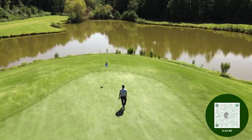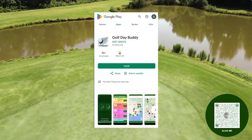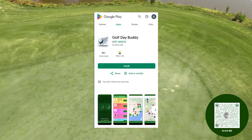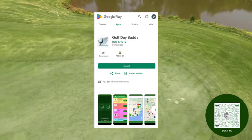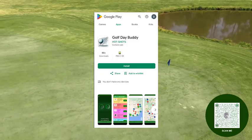Food for thought. Well, this deep dive has hopefully given you the essence of GolfDayBuddy, straight from the source material you provided. A shortcut to understanding what it's about. Now, maybe head over to the Play Store if you're curious and see if it could work for you. Exactly. Thanks for diving deep with us.